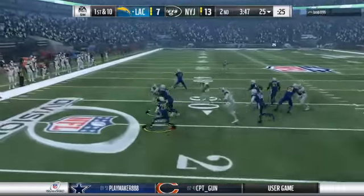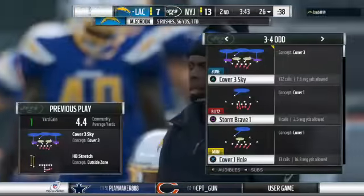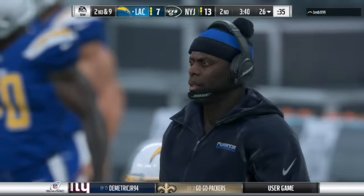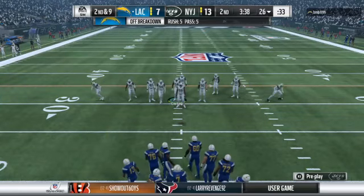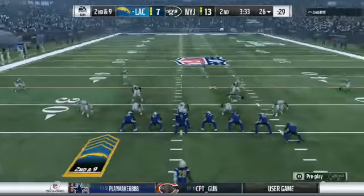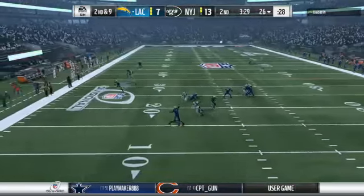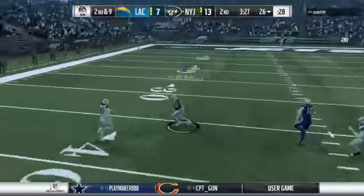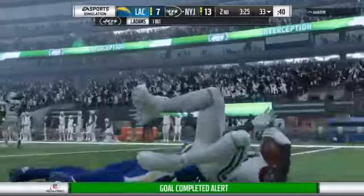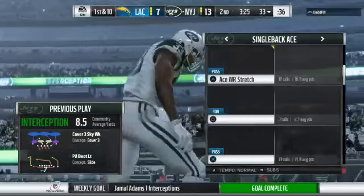They'll start the drive with a run by Gordon. Some fancy footwork, but not much room to operate. Just up past the 25 and no further. Just a yard on the pickup there, and it'll bring up a 2nd and 9. Jones off the play fake. He's airing it out for Williams. And he fires one that's intercepted. Picked off by Jamal Adams. And they have the football and will set up shop at the 33-yard line.